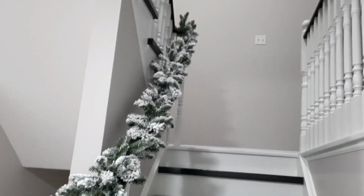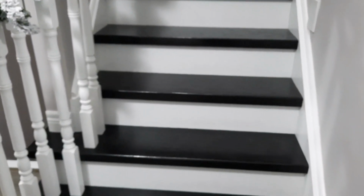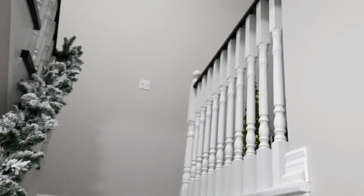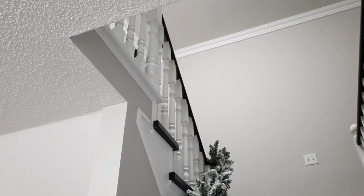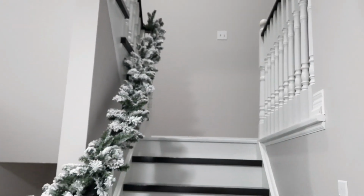Our garland is now in position, and I have vacuumed up the stairs so they look good. And I have not put any garland on this railing here, nor the one up above. This is something I'll be doing at a later date, but definitely in time for the Christmas home tour.